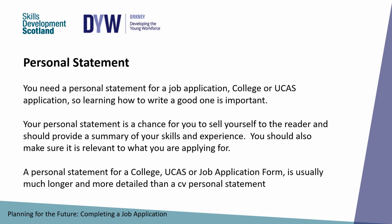A lot of information on an application form will be similar to the information on your CV, such as contact details, employment history and qualifications. However, the personal statement on a CV is not the same as that in an application form. The application form personal statement is much longer and much more detailed.